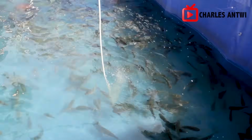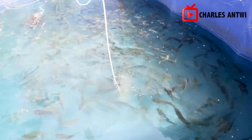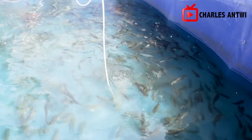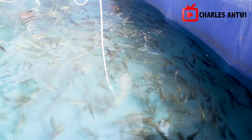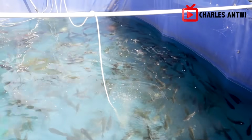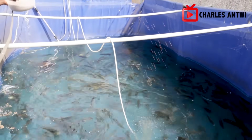This is my first time seeing tilapia being grown in a tarpaulin, because normally what you see is catfish in tarpaulin ponds. So the oxygen is very important to have. You can't take it out. One day you do it, and the next day you find all of them floating. All of them will float.